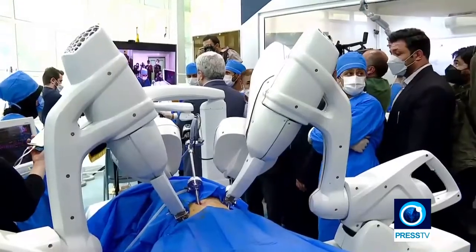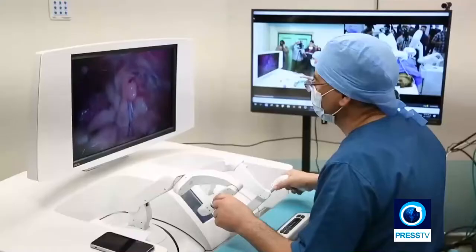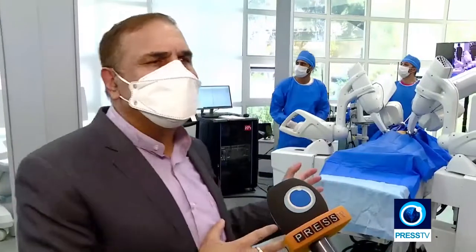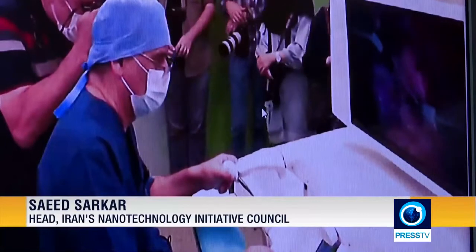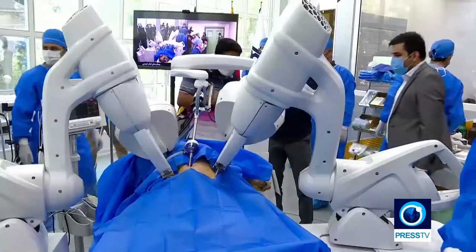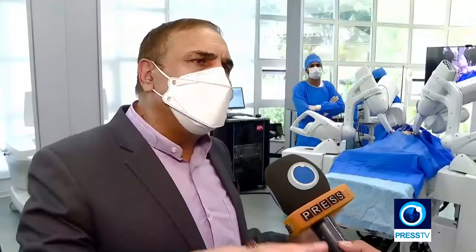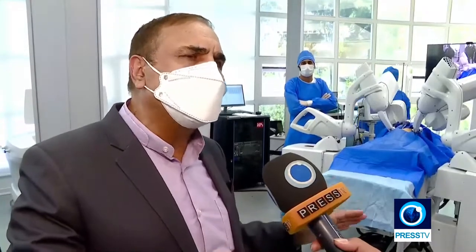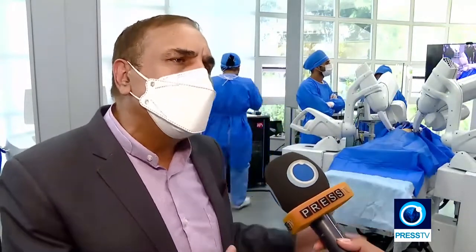Thanks to the sanctions, Iran now has its own surgical robot, which experts say outweighs its American counterpart in many ways. Our system has force feedback. So when the surgeon is doing the surgery, cutting a tissue, he feels the force which is given to the tool. The second one is our robot is attached to the bed. If you tilt the bed, the robot and the patient are tilted all together.